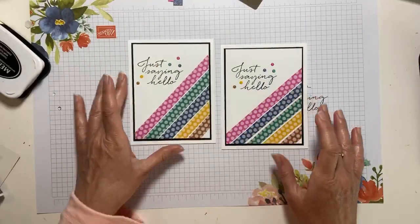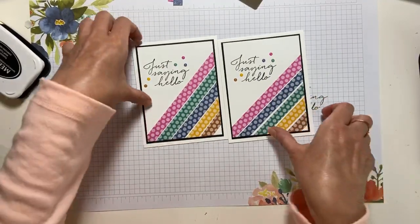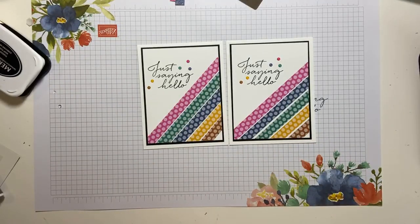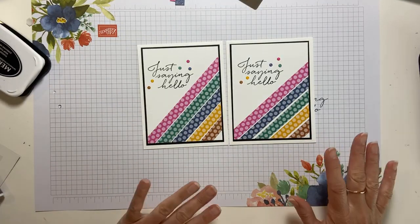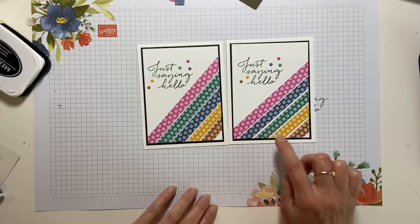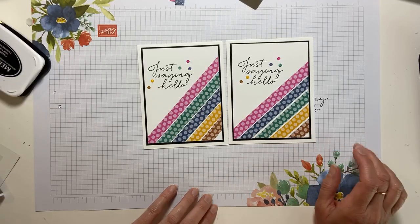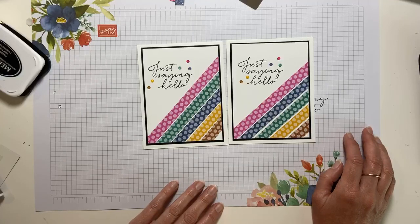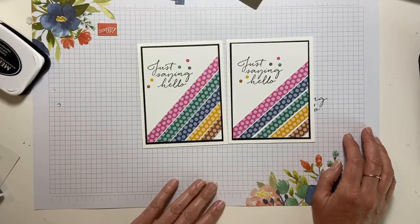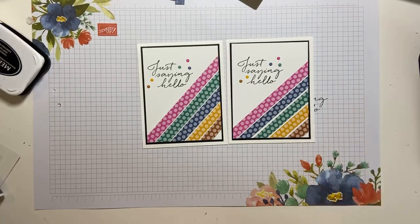So just saying hello. Just a very cute, very simple card using the new 2020-2022 in colors of Magenta Madness, Misty Moonlight, Just Jade, Bumblebee, and Cinnamon Cider. I'll be featuring these colors all week, so stay tuned, and I will see you tomorrow morning at 8 o'clock.